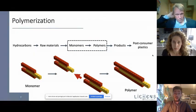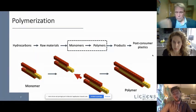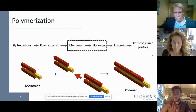The phase where you link a monomer to form a polymer is called the polymerization. And if you allow me, I have a 5-year-old son, so I use a lot of analogy from his universe. So let's see a monomer as a building block of Lego blocks. And when you clip together those different monomers, so those different Lego blocks, you have a polymer. And you will understand why I use that analogy in the rest of the presentation.